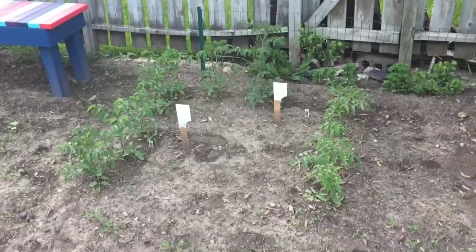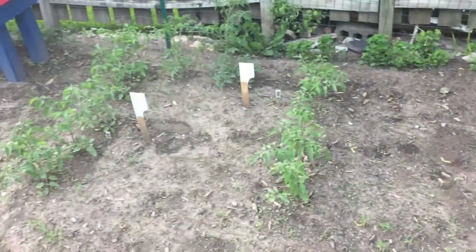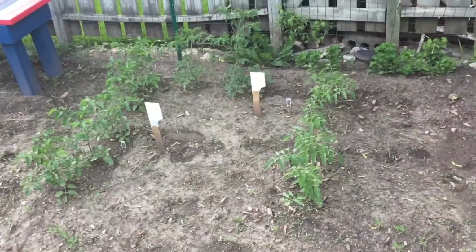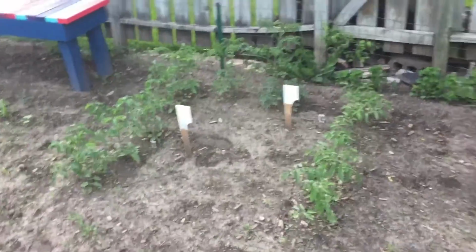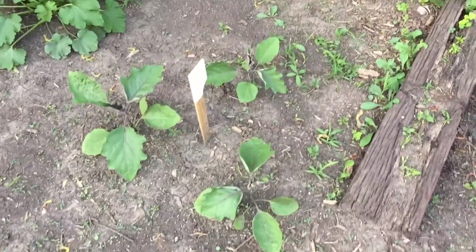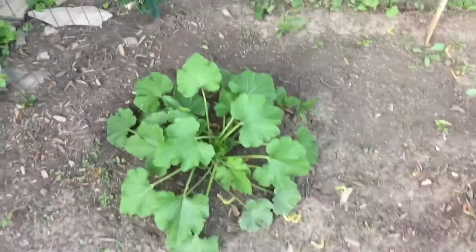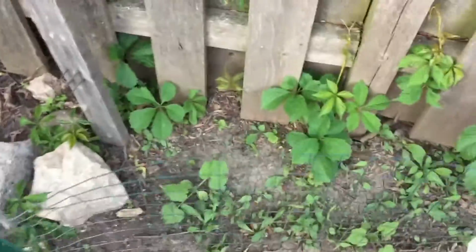The tomato section is looking beautiful. These were yellow when I first planted them, but they have since regained their health. I think in probably a week or 2 I will get the trellises up. Over here, hey, eggplants coming in well. Zucchini, of course you can't kill zucchini unless you're a complete moron.